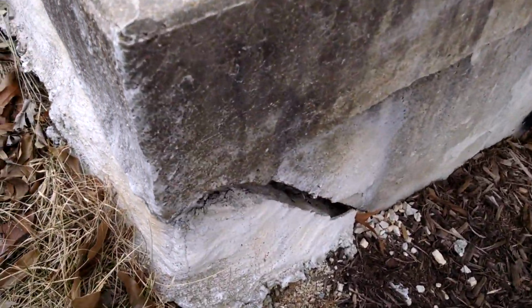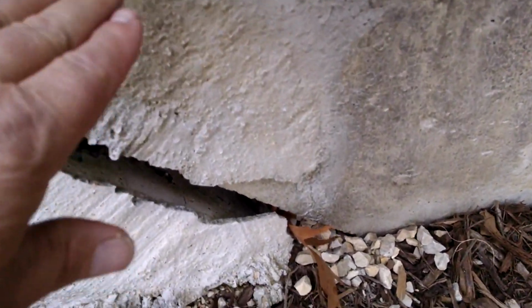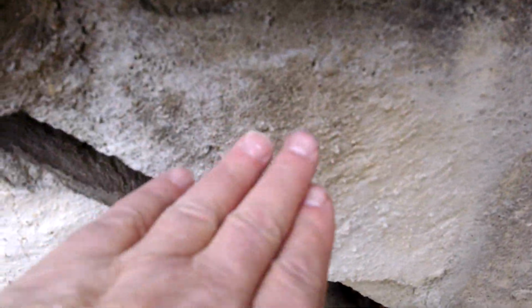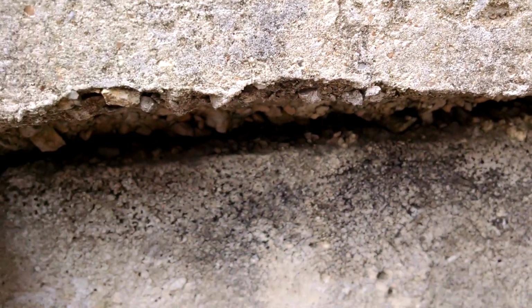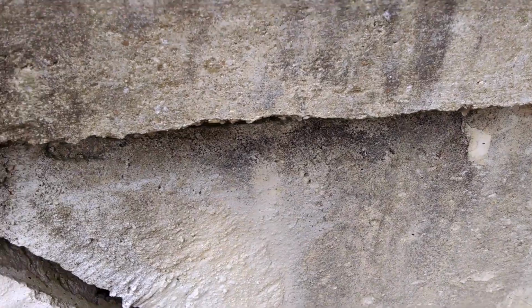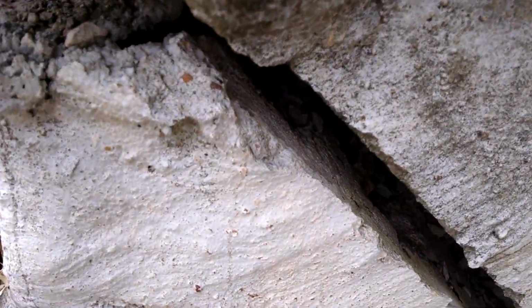You see, this right here is the initial pour. This is what we call a haunch, a porch haunch, I'm sorry. And you can look up underneath here and see it's a different pour. The slab itself was poured at a different time. That's common.